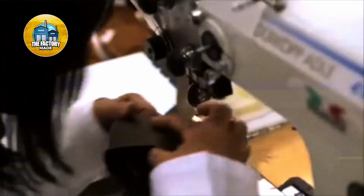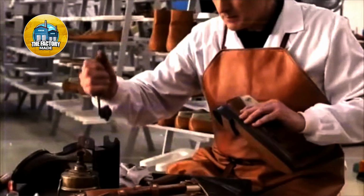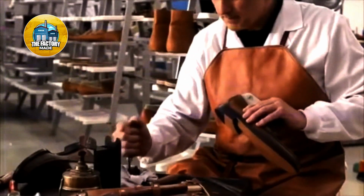The upper is often crafted from multiple layers of leather or fabric, and the artisans incorporate decorative elements like embroidery, beads, or gold tone hardware, depending on the design. Advanced machinery may assist with cutting and shaping, but it's the hands of skilled workers that bring the shoe to life, adding a personal touch that's felt in every step.